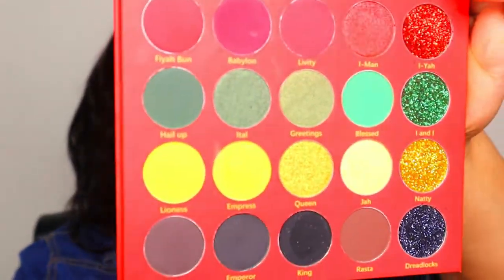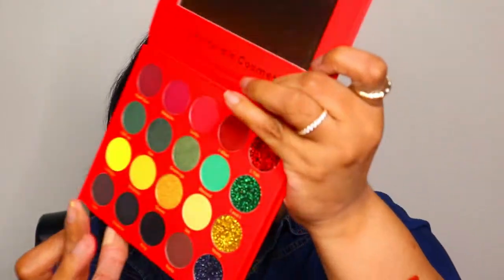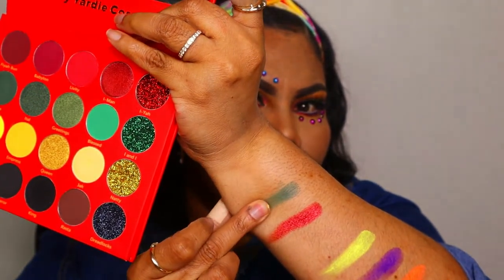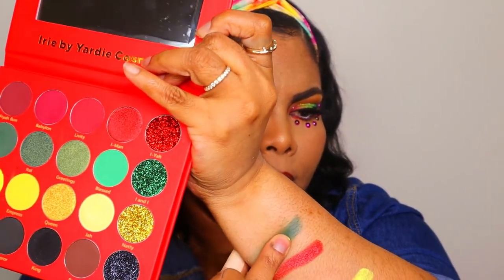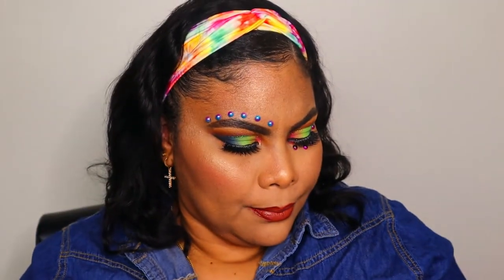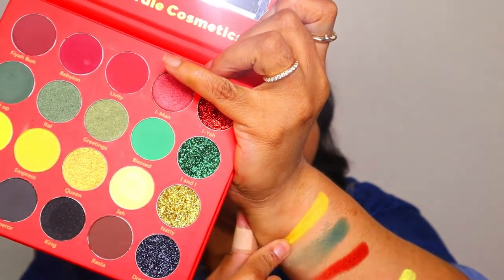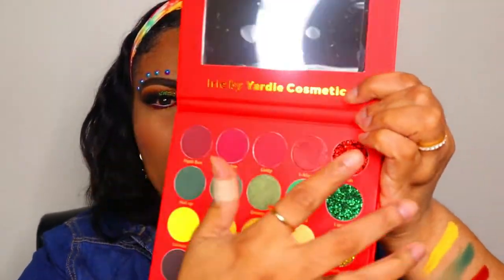All right, so this is what that looks like. And I'm gonna swatch a few of these colors for you. So I'll swatch the red here. All right, I'm gonna go ahead and swatch the green. That wasn't a very good swatch. Let me do that again. Let's do the yellow. And I want to do one of the glitters. Let's do the red glitter.